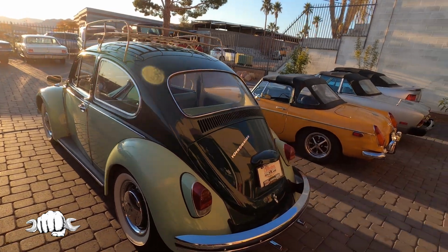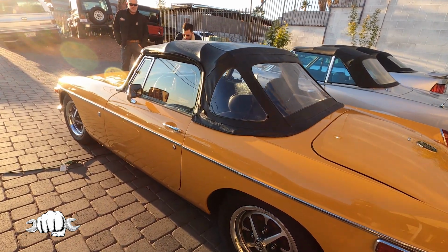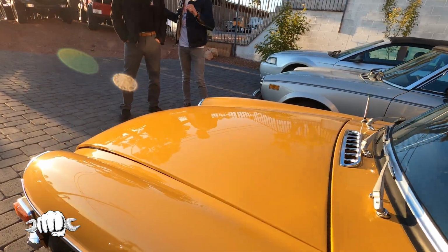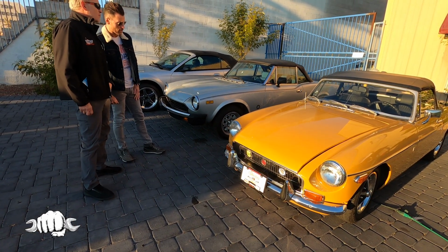Your MG. Growing up, my dad had an MG. I think MGs are so cool. That car only has 8,000 miles on it, if you can believe that. 8,000 original miles. Where do you find an MG with 8,000 original miles on it? Word gets around that you're a car hunter, and I happen to get a lot of great phone calls.